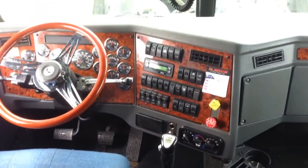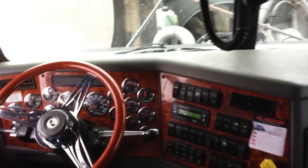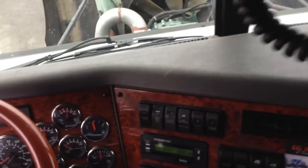We're going to take a look here in the sleeper unit. We do have limited lighting, so you might have to refer to the photos. I'm going to start up the unit now. Let's take a look under the hood.